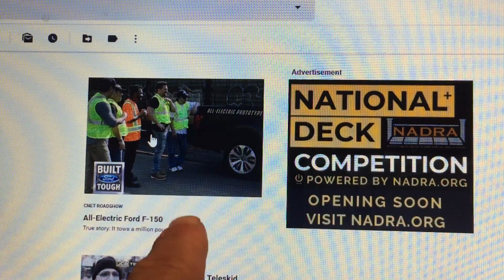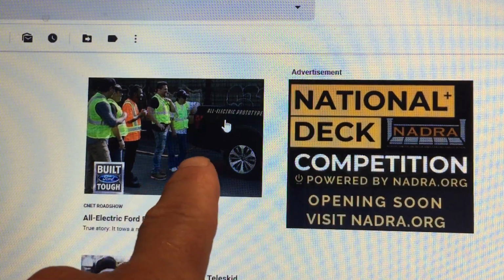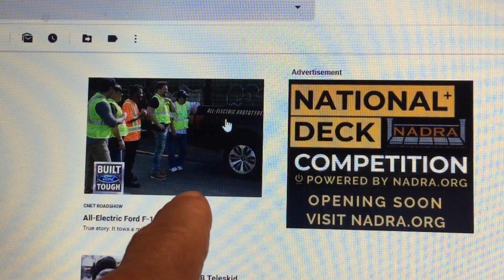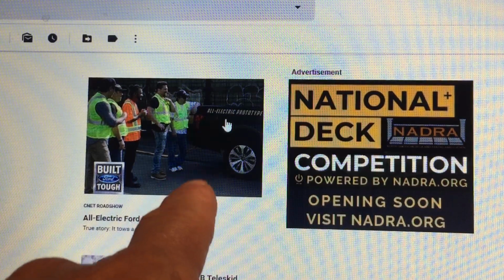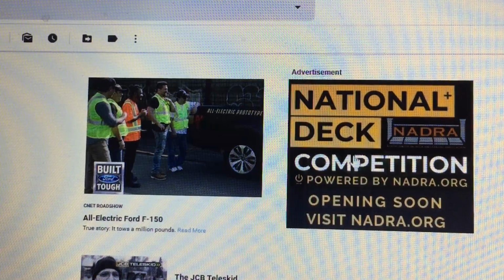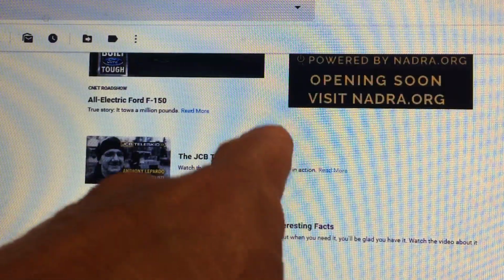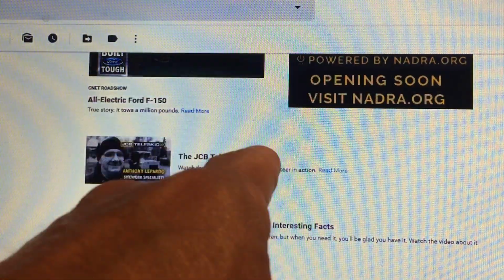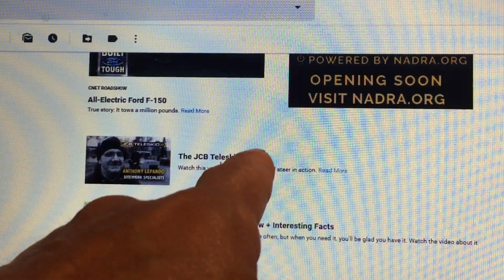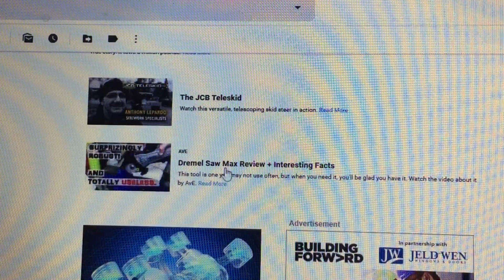Ford is on it with what you call your electric trucks. If you haven't seen this video on social media of their, I guess it's a pre-production model, all-electric 150, this thing's got juice. If you're an awesome deck builder, check out the National Deck Competition. The JCB Teleskid. Picture a telehandler and a skid steer combined, and that's pretty much it. These guys, also from Massachusetts, like Nick Mackey, give it some really high grades.